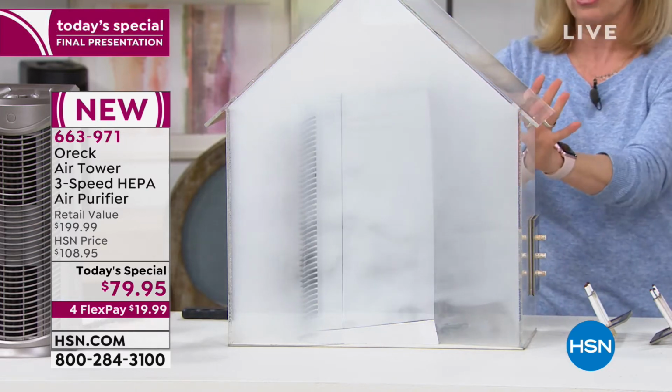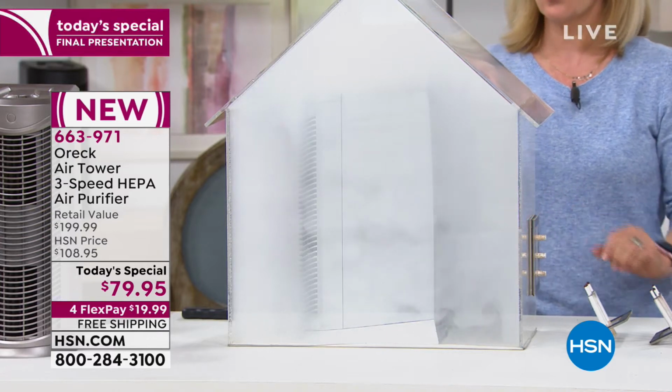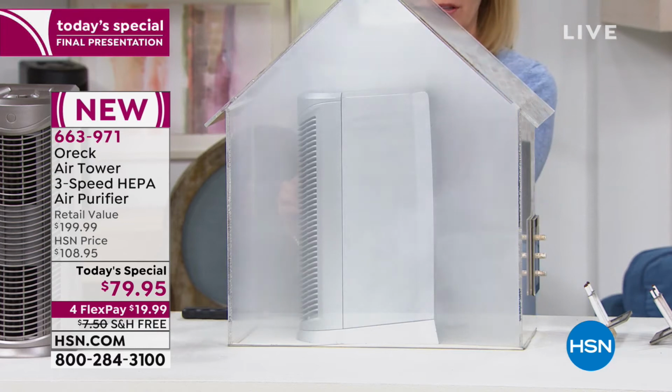So you can see this is real smoke. We're filling it up. Now watch this. 1, 2, don't blink. 3. Okay, real smoke, which is a heavy particle right here.